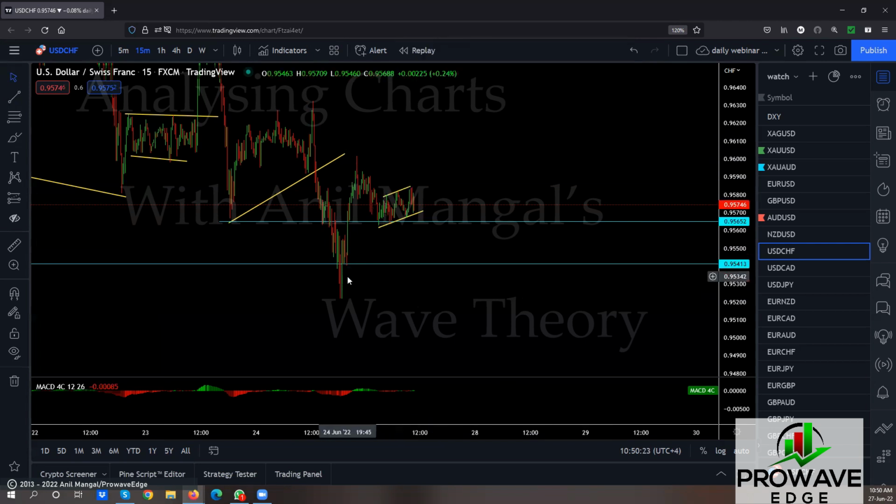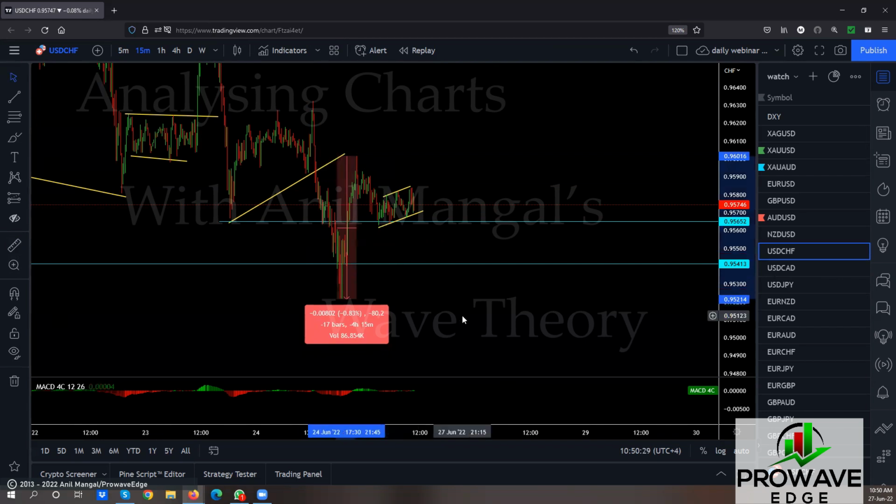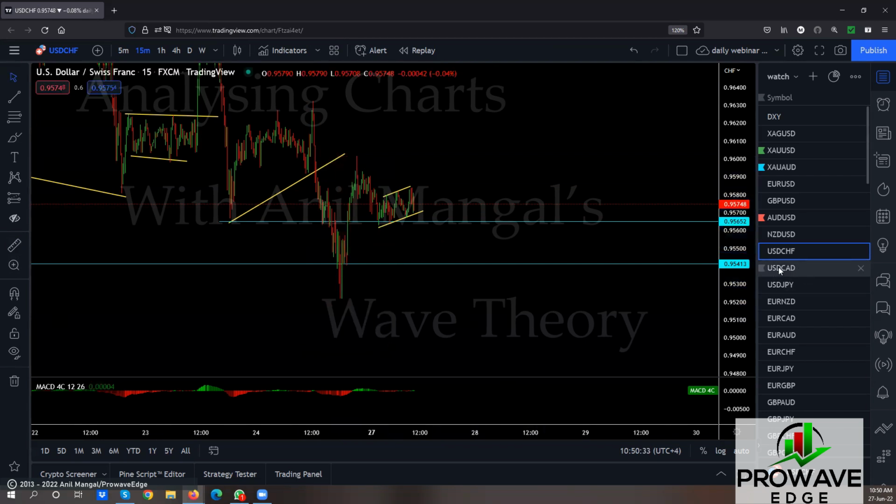This is the first impulse. That's all we have, and we're inside the consolidation now. The range is good. What is the range of this? This is about 80 something pips. You get 20 something pips out of the trade.